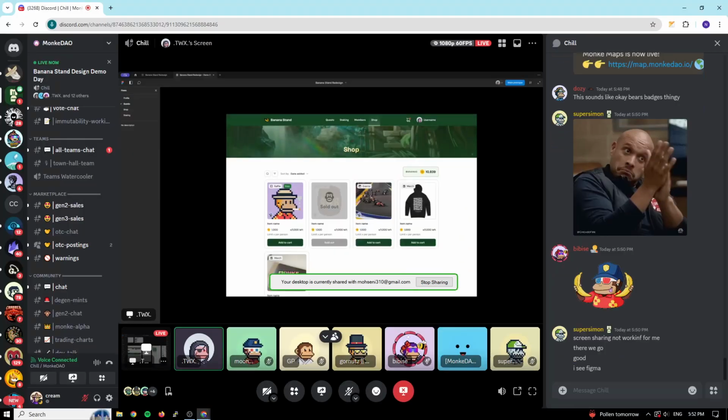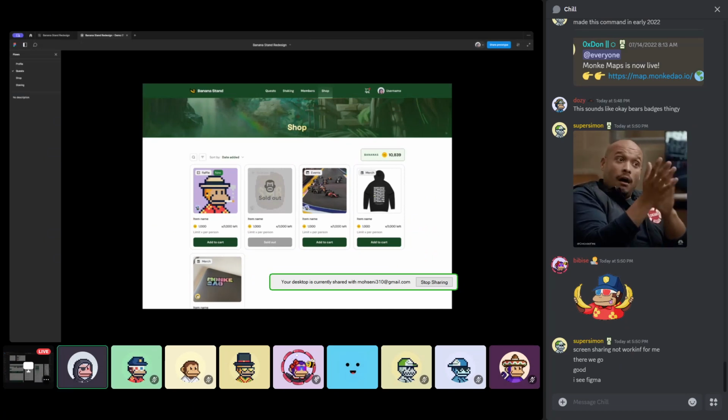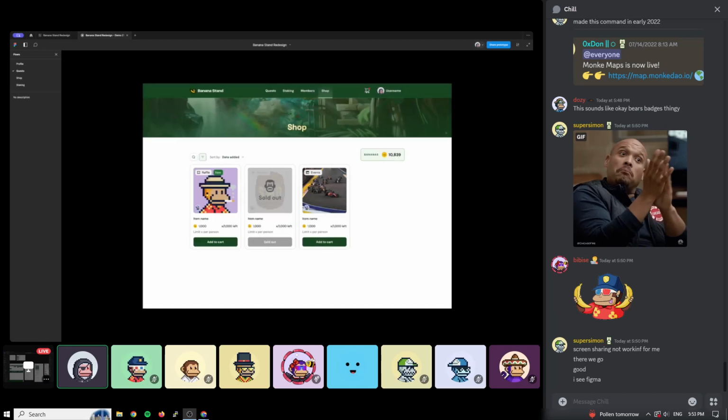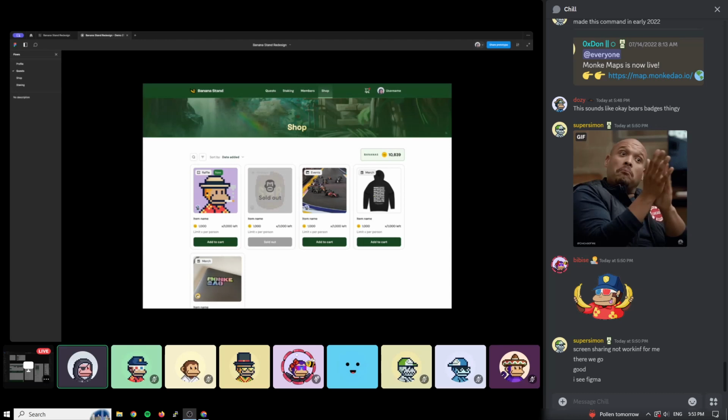Shop is something I showed last time as well. One of the main things we've done recently with Banana Stand is align the filtering and search systems throughout the pages, because there are quite a few different pages that you will need to search or filter through, and shop is one of them. One of the things we've done in the shop is add this sort of filter, similar to what you'd see in an NFT marketplace, maybe where you're searching through the attributes. Say for example you wanted to filter by something like this, you could do so. You can reset them, and they will show again. So those are the updates to shop.